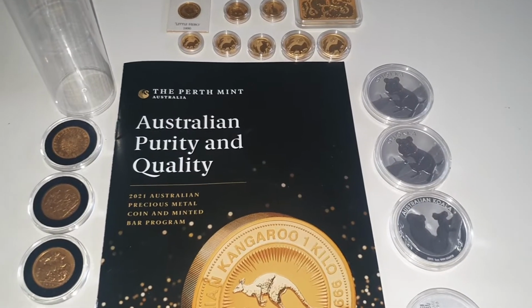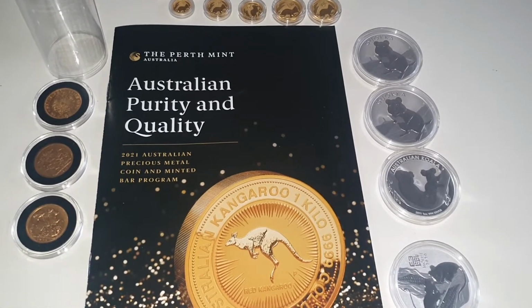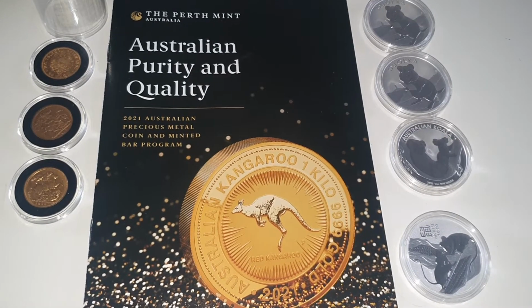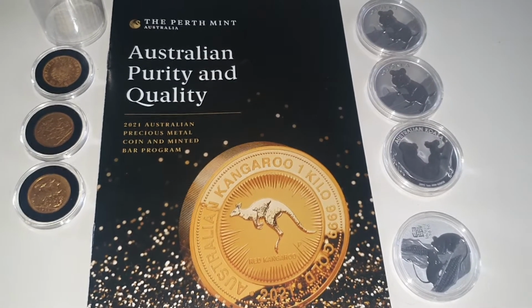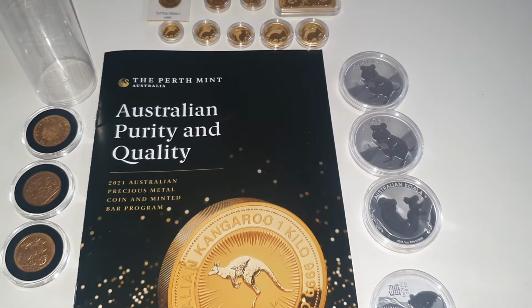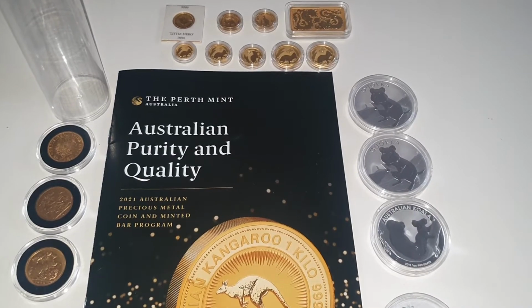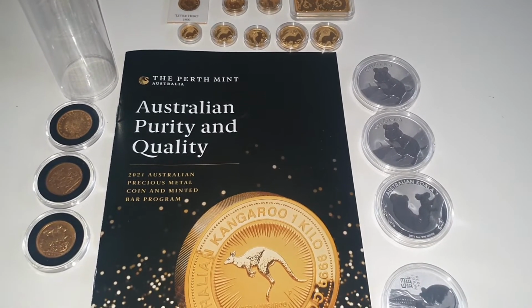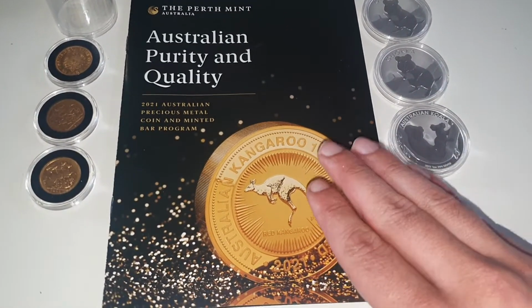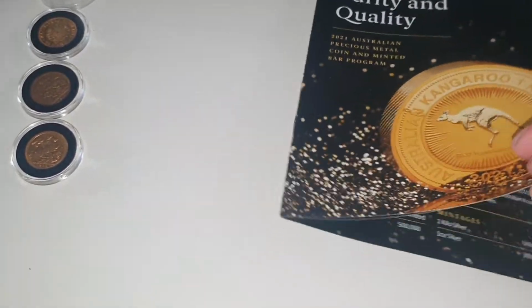But today we're checking out this little pamphlet that I picked up from my local coin shop, and it's got the designs from the 2021 coins for the Perth Mint. So I thought we'd check that out together and talk a little bit of strategy regarding those coins. We've also got some shout outs and some reactions to the previous video that were just hilarious, so I thought I'd share that with you. But let's take a little look at the pamphlet that I got from the Perth Mint, and we'll see what's going on here.